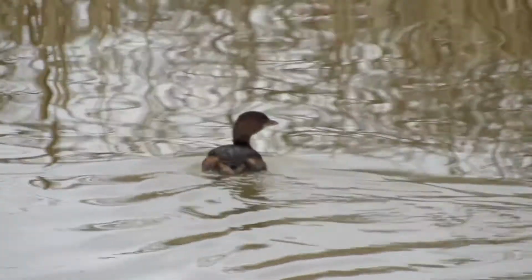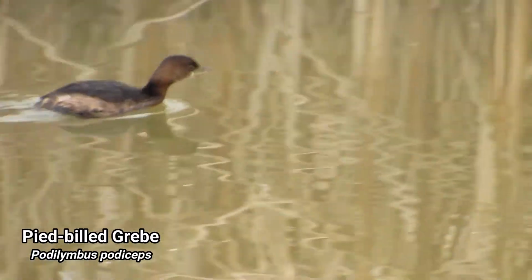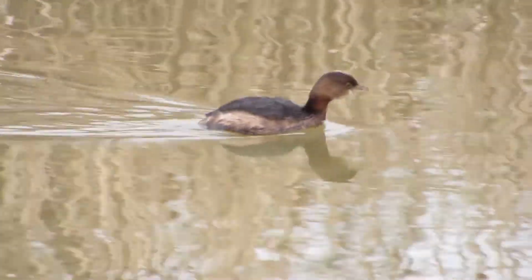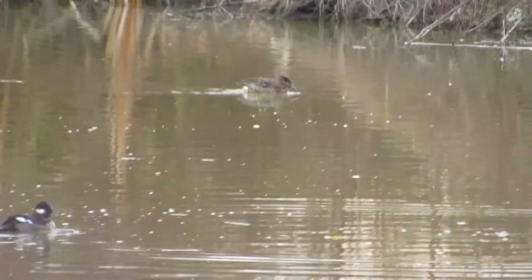Speaking of giant toes, here's another one without webbed feet and giant toes instead. This is a pied-billed grebe in winter plumage. So it's not really living up to its name right now, but it will have a ring around its bill when it goes back into the breeding season. I've seen this bird before, but very cool to see it again nonetheless.